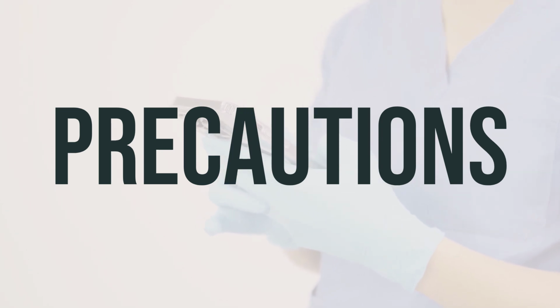Older adults may be more sensitive to the side effects of Rapaflo, especially dizziness and low blood pressure when getting up from a sitting or lying position. These side effects can increase the risk of falling.